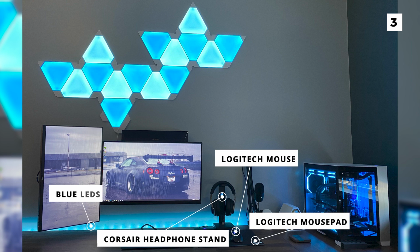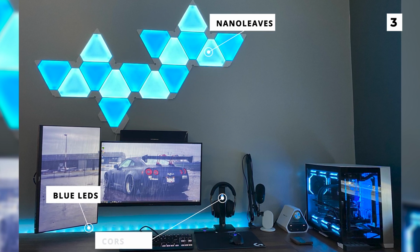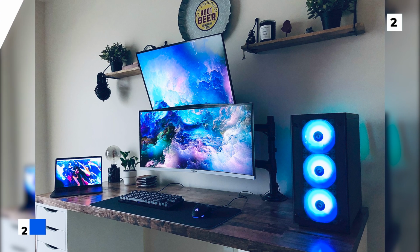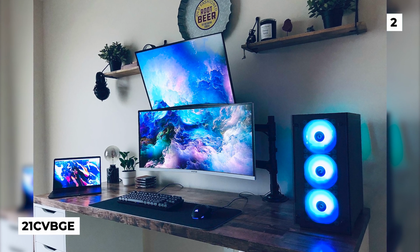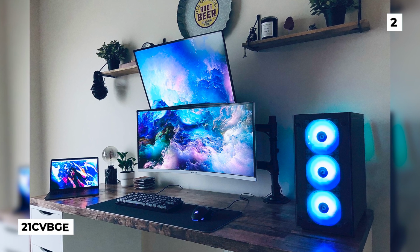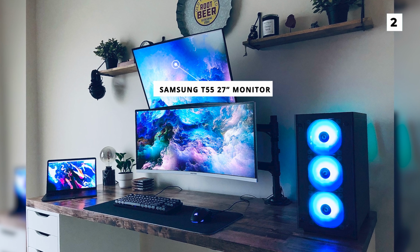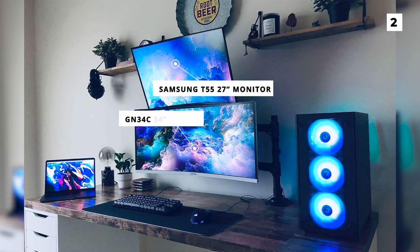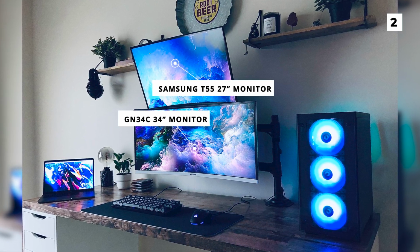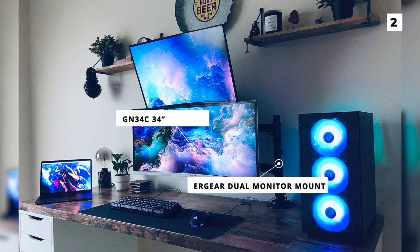To add to the LEDs on the desk, they've got a very unique wall setup with the ever popular Nanoleaf. This setup was submitted by 21CVBGE and is absolutely stunning. They've got a very cool looking double stacked monitor setup with a Samsung T55 27-inch monitor on top and a Videotek GN34C 34-inch monitor on the bottom, both mounted with an ER Gear dual monitor mount.